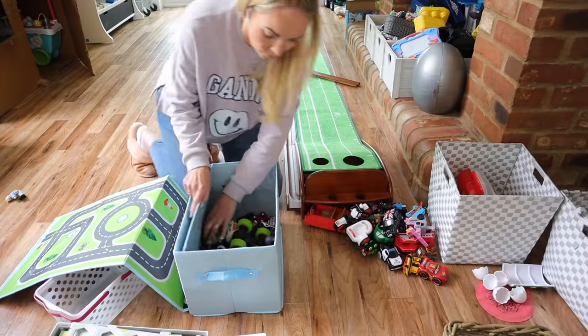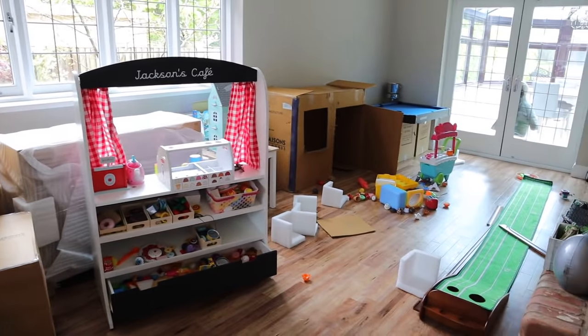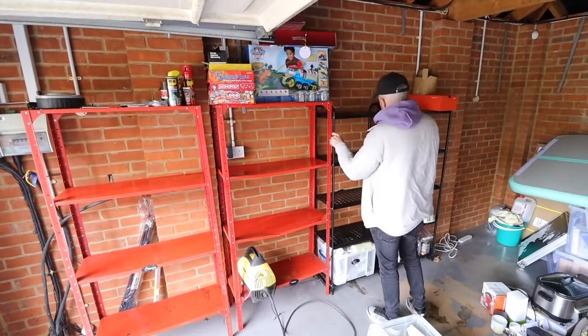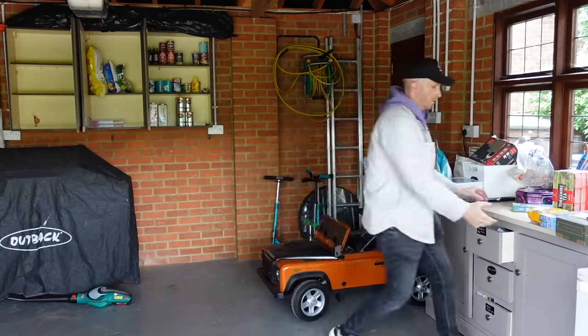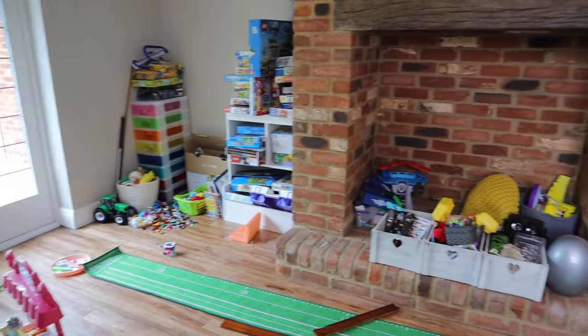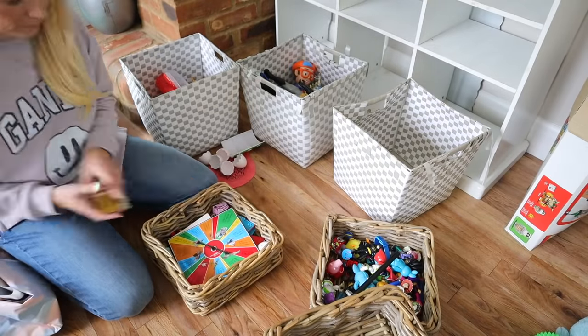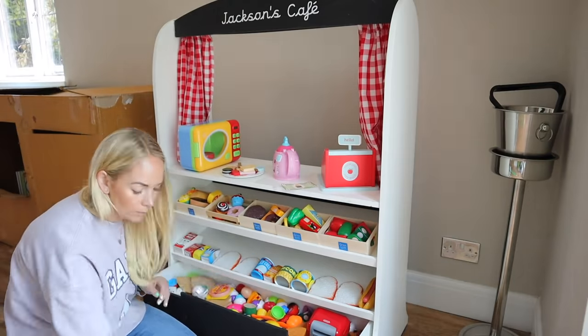Today I'm showing you how we tackled the two worst spaces in our home. The first being our garage, which was just completely trashed and in need of a good clean. This is my husband Matt's man closet and everything just gets dumped in here, so we really needed to sort it out. And I'm also tidying up our playroom in this video. It was also just overrun with toys that needed to be sorted out and organized.